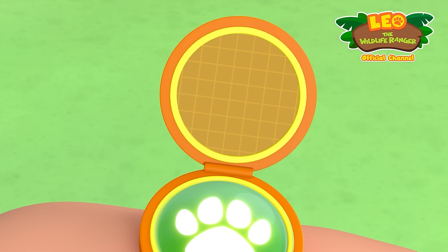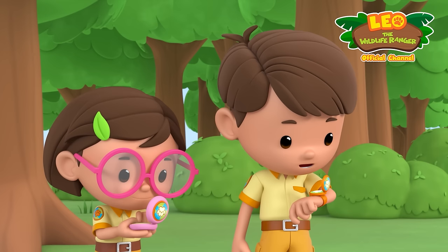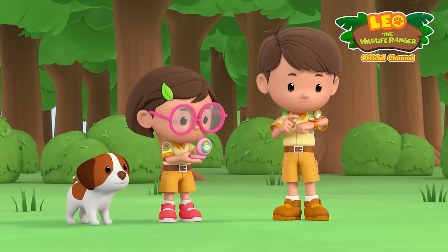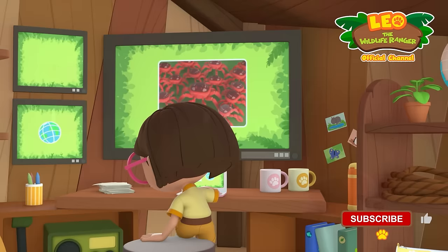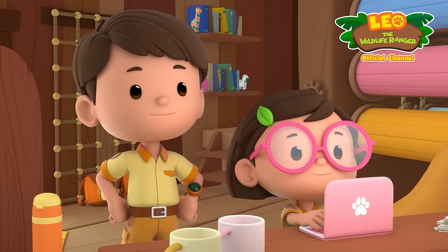Wow. That's a lot of crabs. I can run the photo through my computer to look for more information. Sounds great, Katie. I'll get back to you once we find out more about the crabs, Kyle. Ranger out! All right. Let's go find out what the crabs on Christmas Island are up to. There it is. It seems those crabs are called the Christmas Island Red Crabs. The Christmas Island Red Crabs?